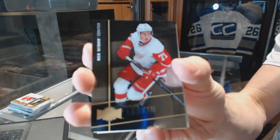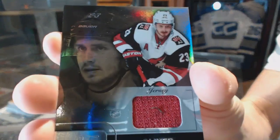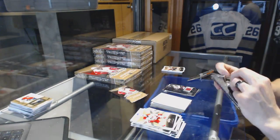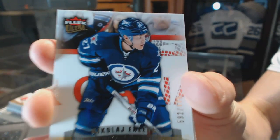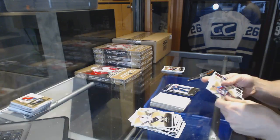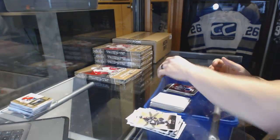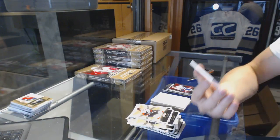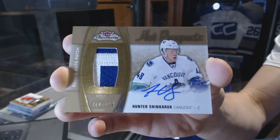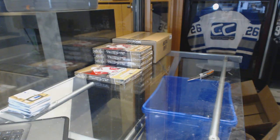Metal Universe for the Detroit Red Wings, Dylan Larkin. Hype train. Fleer Showcase jersey for the Arizona Coyotes, Oliver Ekman-Larsson. OEL, Fleer Showcase jersey for the Coyotes. Fleer Ultra Rookie, numbered to 699 for the Winnipeg Jets, Nikolaj Ehlers. Red Glow jersey, numbered to 99 for the Tampa Bay Lightning, Ondrej Palat. And we've got a two-color Hot Prospects Rookie Patch Auto, numbered to 499 for the Vancouver Canucks, Hunter Shinkaruk. All right, box four.